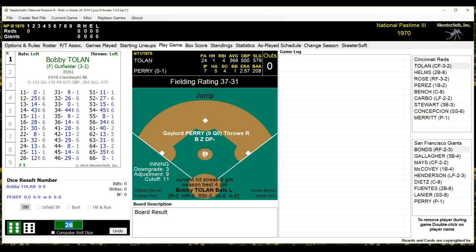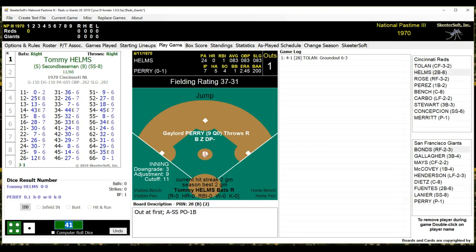So Tolan steps into the box. Perry looks in for the sign from Dietz. And here's the pitch. And that's going to be a ground out to short. Lanier is up with it. Over to McCovey for out number 1. So next up, Tommy Helms.